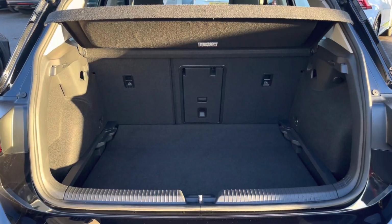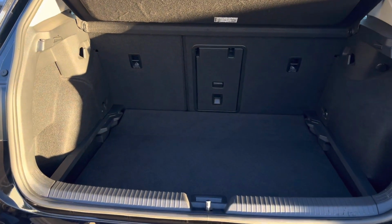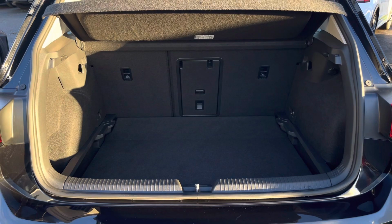Then showing you a quick highlight of the boot space. So as expected from a Golf, we have a really good space available. As you can see, the floor is variable, so the height can be adjusted. The rear seats can be folded. Then we also have your load-through to store anything long.